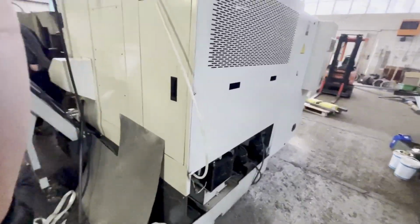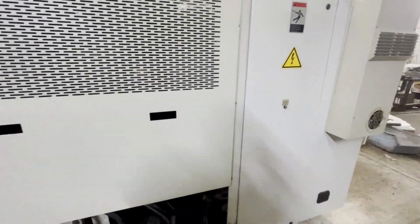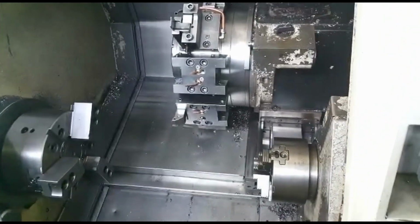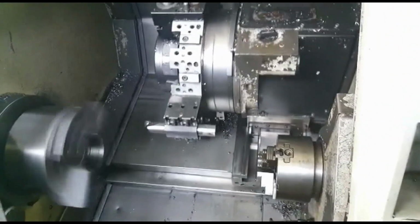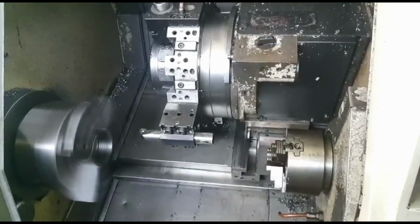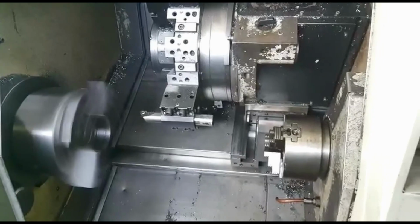In this video, we will be showcasing the 4-axis CNC lathe from CMZ, model TL25 BMS. This machine is equipped with a Fanuc Series 18 ITB CNC control, allowing for precise and automated operation.